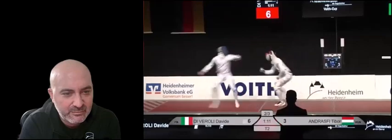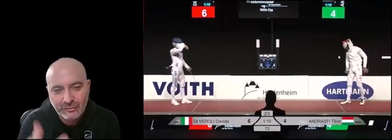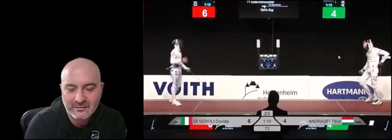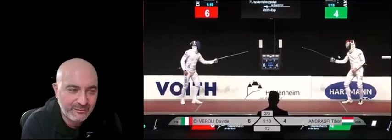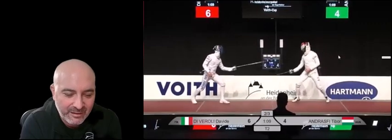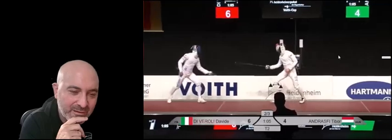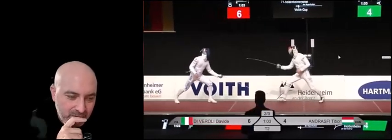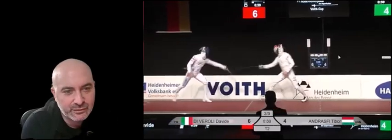He goes for this flesh in the preparation. That was funny. He goes for that flesh in the preparation, stops midway through, realizes he's in trouble, goes for two back flicks, and Andrasfi just manages to get creative there and find the remise. You've got to be able to scrap it out for the ugly touches too, right? It's part of fencing. But I've got to imagine that Andrasfi's shoulder is probably hurting from those two missed back flicks.